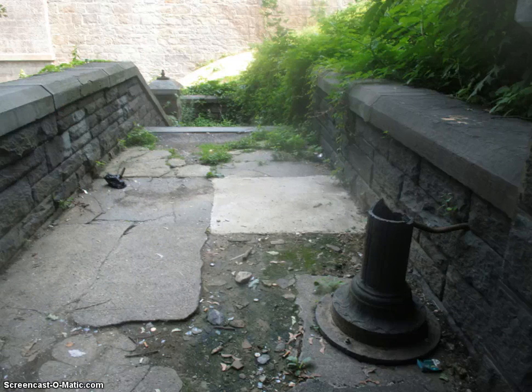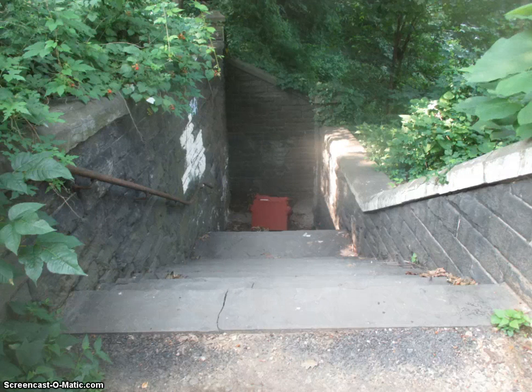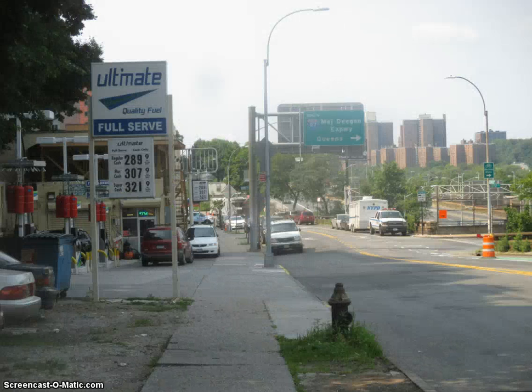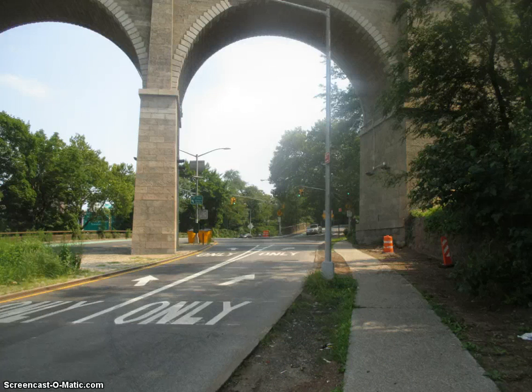Continuing down, another broken pole, ripped up sidewalk, down more. Coming down, there's somebody's old chair. And we're coming down onto Sedgwick Avenue. All right, looking to the left, that is looking southbound on Sedgwick. Looking to the right, that's northbound on Sedgwick in case you want to get your bearings.